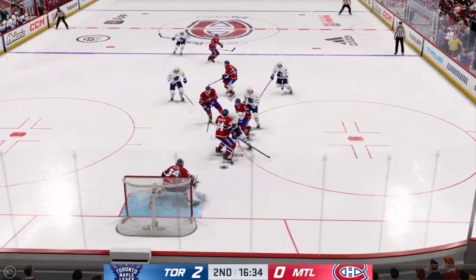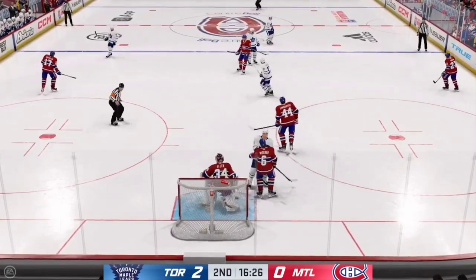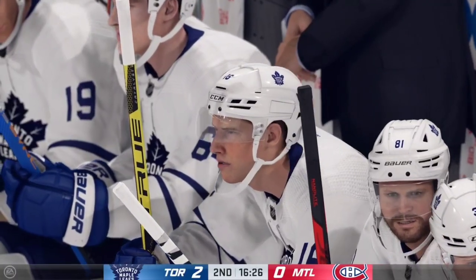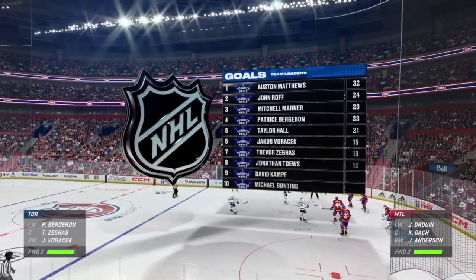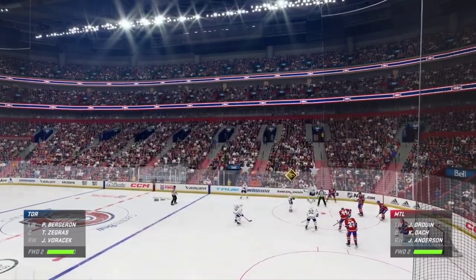Moves it quickly over to Bergeron. Oh, what a stop with the paddle! Read of the play was perfect, but it's his quickness that gets out tight to the puck, so the shooter can't elevate it anywhere. There's nowhere for the puck to go. Teams are lined up, and we are ready to take this draw.